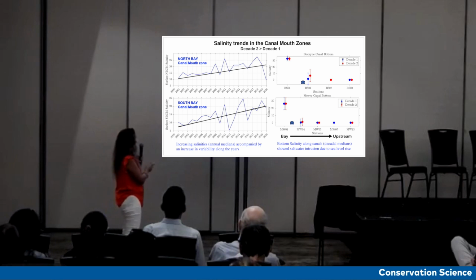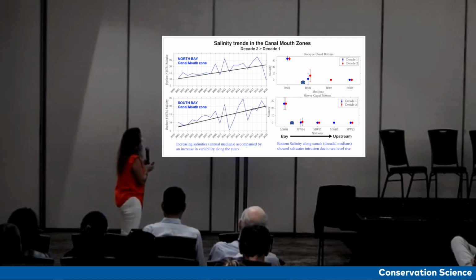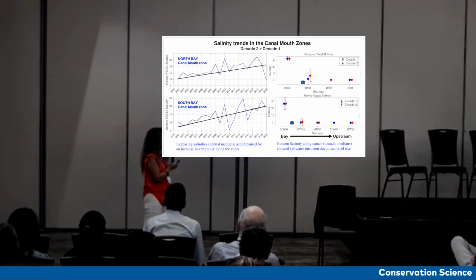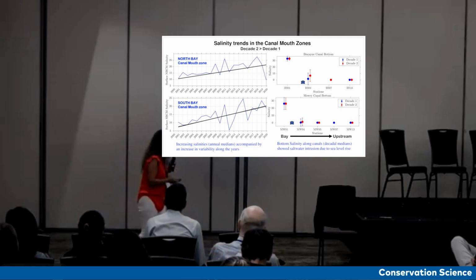So in these graphs on the left side, we show the trends in 2 different areas of the bay: North Bay canal mouth zone and South Bay canal mouth zones. And we can see that there is an increasing trend in salinity, and there is a high variability in decade 2, so from 2009 up to 2020.